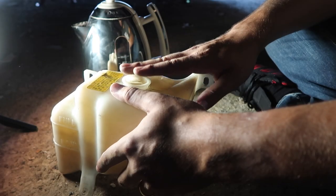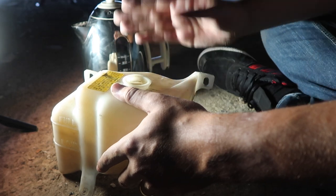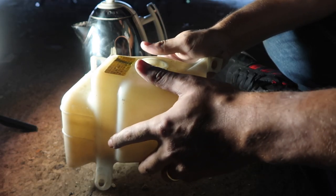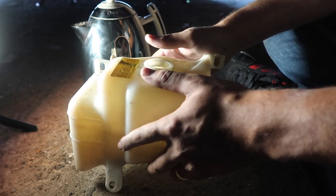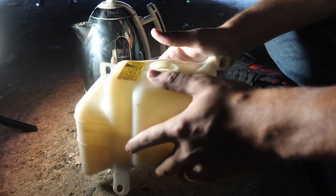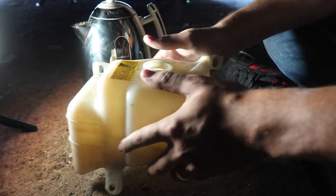Just poured boiling water in. Obviously, be careful when you do that, because this is boiling water. You don't want a trip to the burns unit, do you? So I'm going to give it a bit of a shake. I would personally recommend not putting too much water in here, because when you're shaking it about, you don't want any to splash out onto your hands.